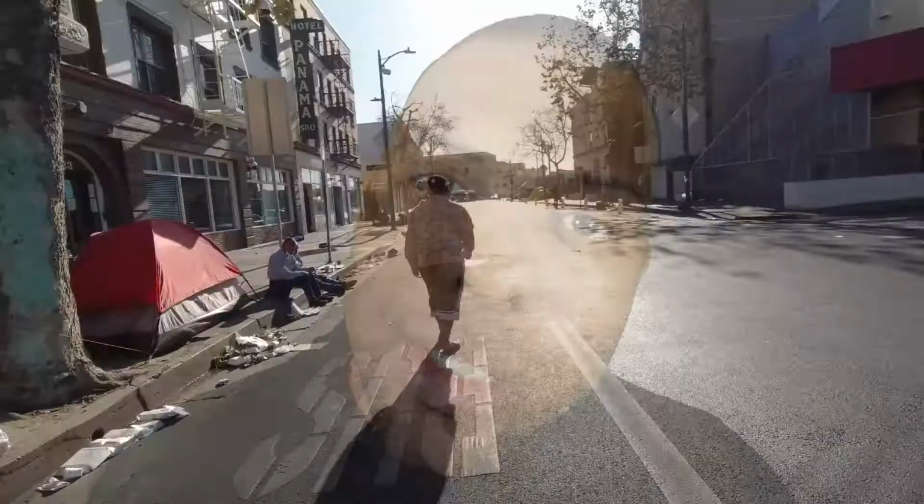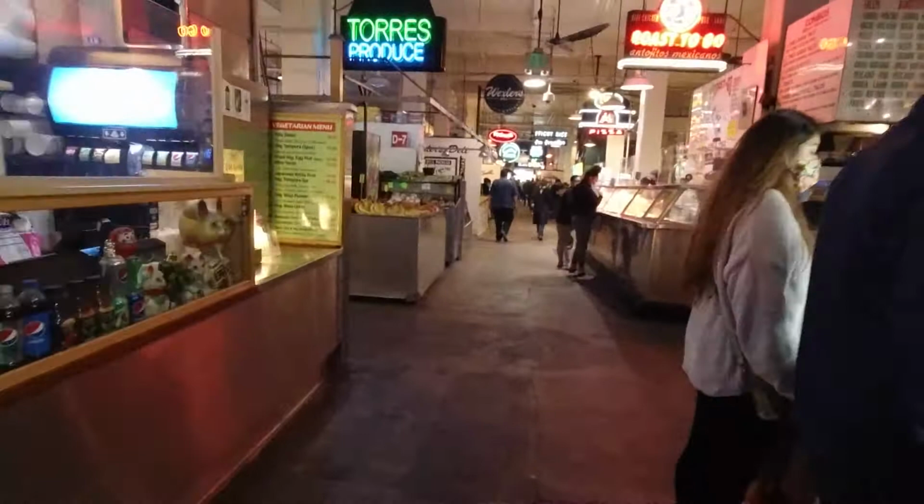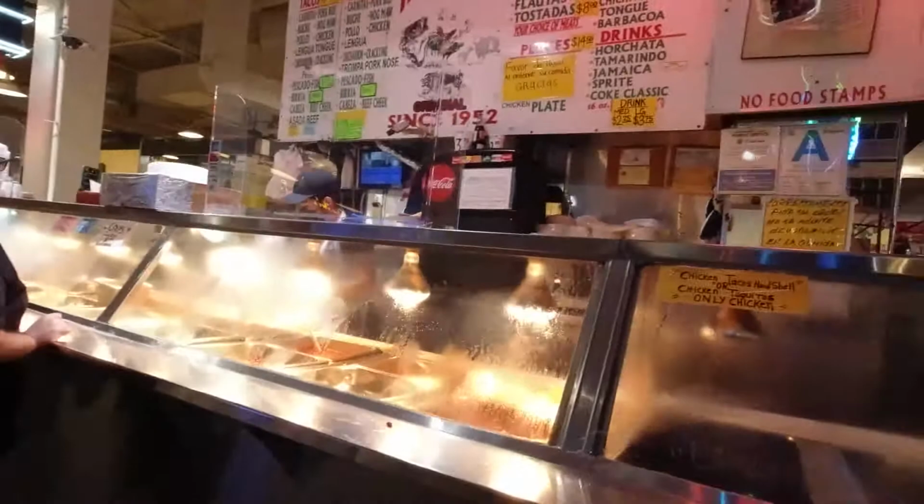Again, just so you understand where we're at spatially, we're just around the corner from this place. This place smells amazing. It reminds me of Thanksgiving morning when you wake up and mom's already started cooking the turkey.